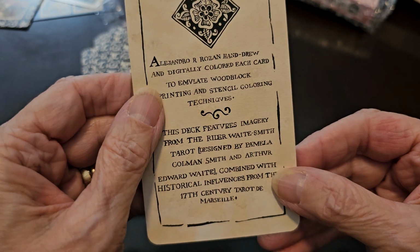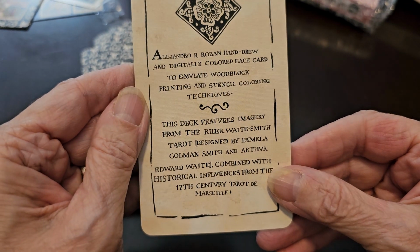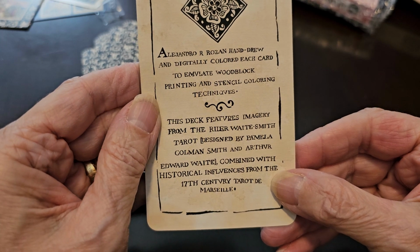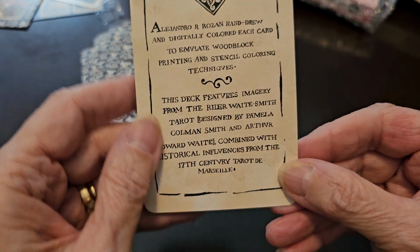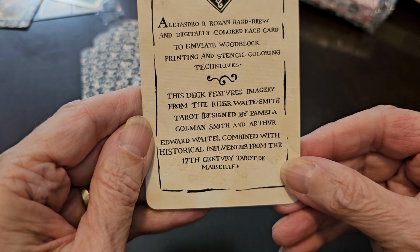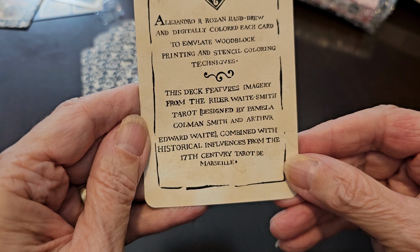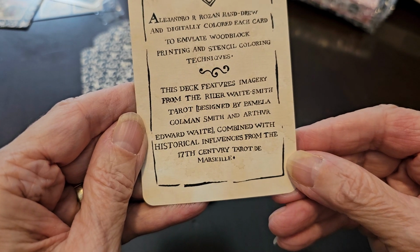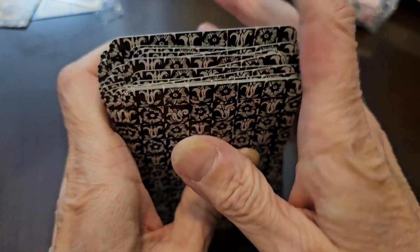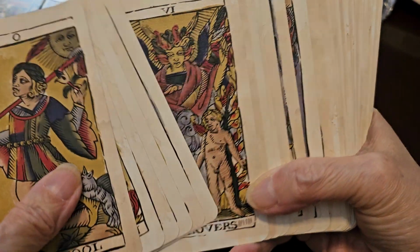So Rozan hand drew and then digitally colored each card to emulate woodblock printing and stencil coloring techniques. This deck features imagery from the Rider Waite Smith Tarot designed by Pamela Coleman Smith and Arthur Edward Waite, combined with historical influences from the 17th century Tarot of Marseille. So that's exactly what it delivers, exactly what they say. So there you have it.